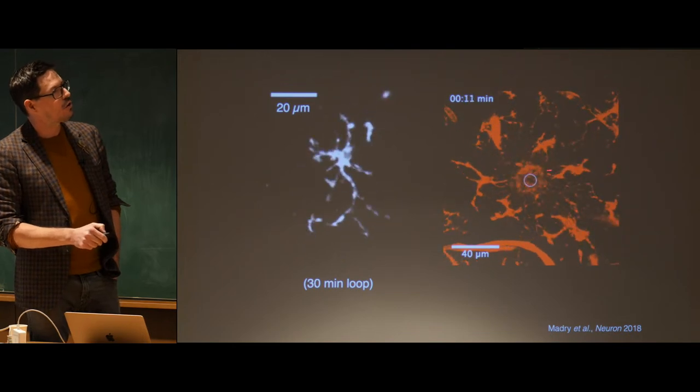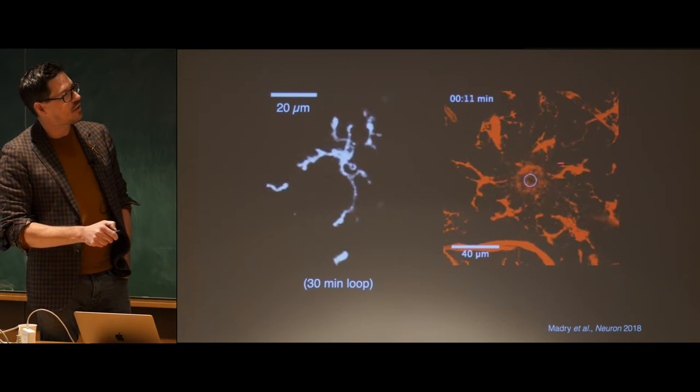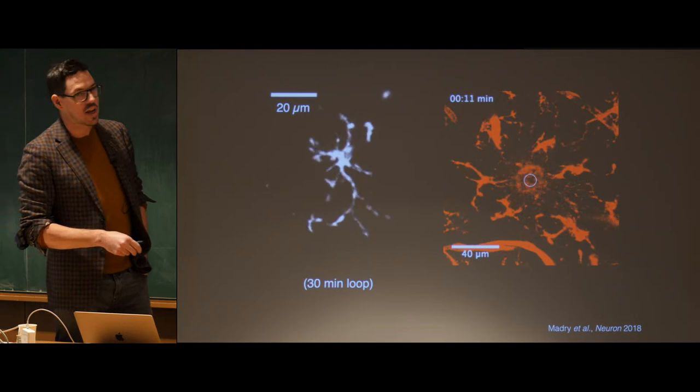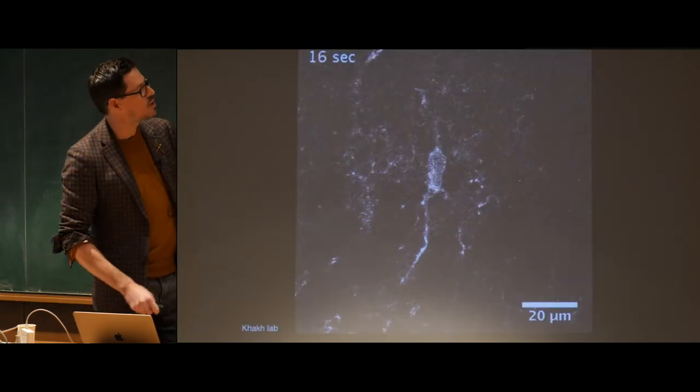And if you nuke a neuron here with the laser, you will see that all of a sudden these guys extend their processes, converging on the damaged area to try to contain the damage. So these cells seem to be doing some interesting things.